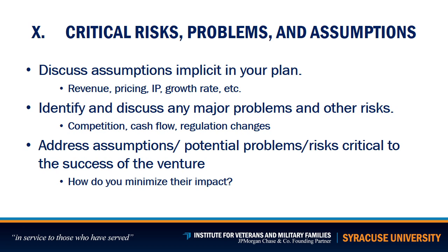So you discuss some key assumptions that are implicit in your plan, things like your top line revenue projections, your pricing, any intellectual property, your growth rate. This is where you lay it out there and discuss your assumptions. Because one of the worst things that could happen is somebody asks, why did you set your price at $5 for this product? And you say, well, I just thought that was a good price. You have to back it up with your primary market research and that sort of thing.